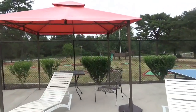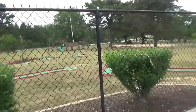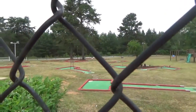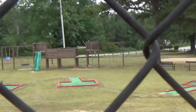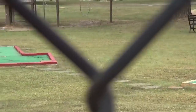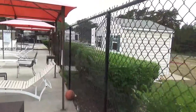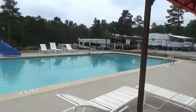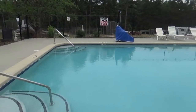They have the putt-putt course, which looks like it's in okay condition. And they got a big gym thing for the kids. They got a little house here that I guess has their pumps and stuff in it, but they have played music from out of there as well. Radio station kind of thing. Pool's good size. No hot tub, unfortunately. Nice clean pool. Enjoyed it.